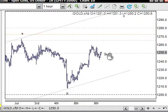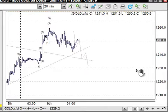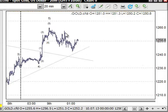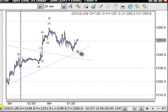Okay, so all you need to do is just find some support here. That's tested support. So maybe we've got another chart here. Just clean that up. So this morning I was looking at if this structure comes down here in 5 waves, then we've got to deal with it in another way. But the market has moved up from this point here, so that's fine.